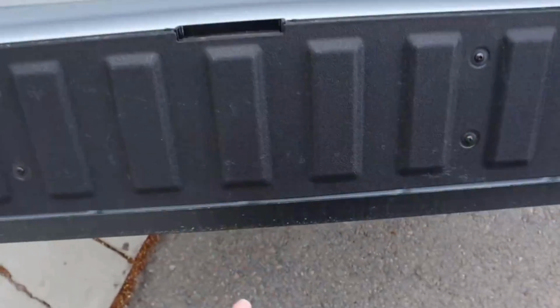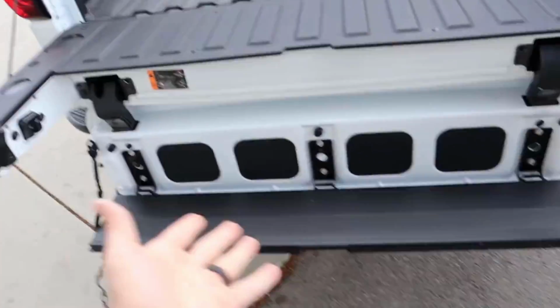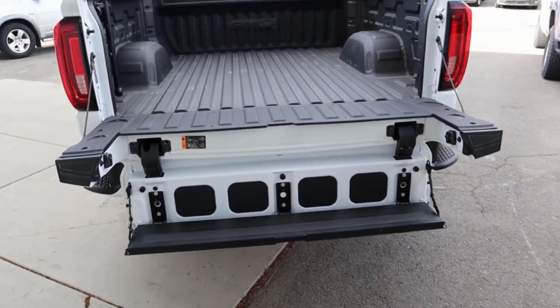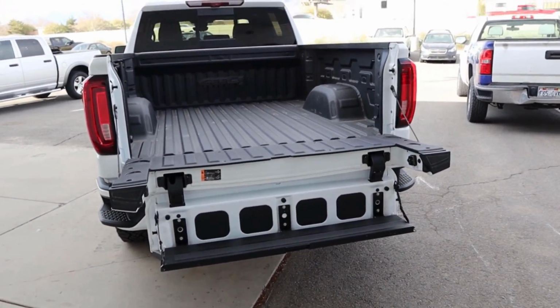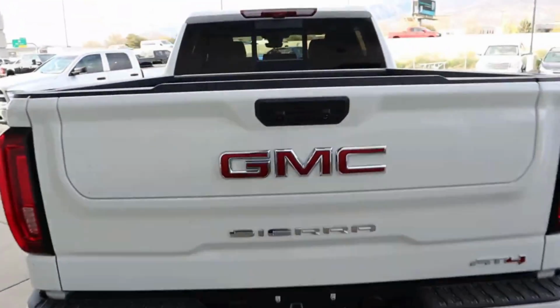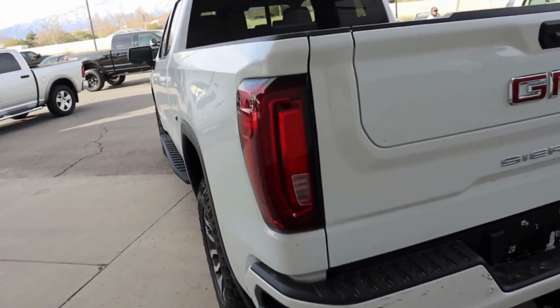Now this doesn't automatically raise up, but it does have the MultiPro function, which is pretty cool. So you can see you can set it like that. It's got a weight limit of 375 pounds. And overall, I think it's a great looking system. And, you know, it also is functional, right? But lifting it up, again, you'd have to lift it up yourself. Poor you, right? So it's not like people have been doing that for like half a century with trucks.